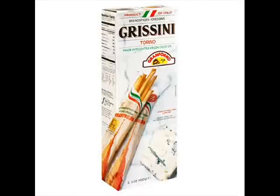Also, the Grissini breadsticks. I don't have any with me to show you, but I will. I'm planning on purchasing them from the health food store next time I go by there, because I want to try those this time, just to have something different. It's called Gracino. And if I find a picture of them, I'll put it in here as well. And then you get 1 fruit.